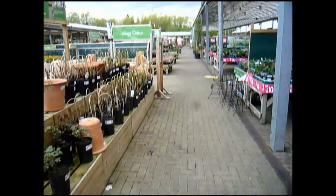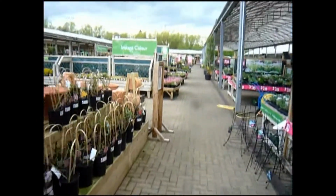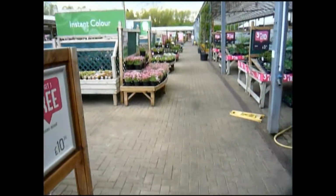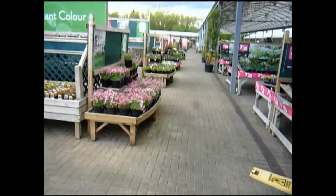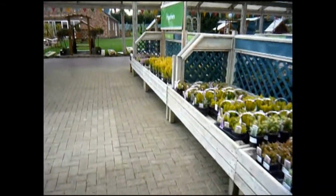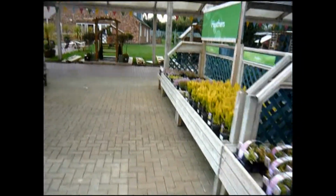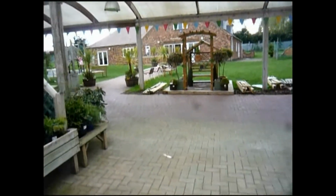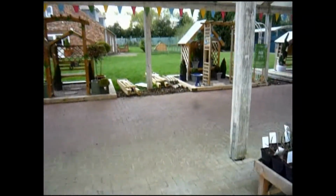They're certainly large. The whole area is paved and is reasonably level. It's not going to cause any problems for disabled people and wheelchair users. Over there they have a plant information centre.